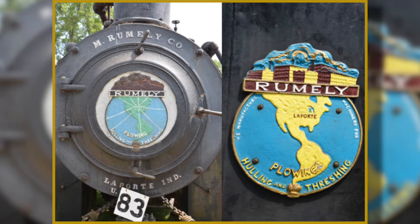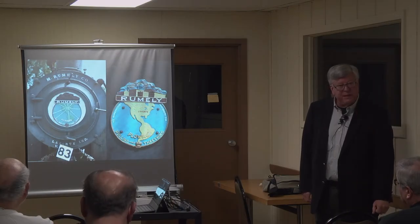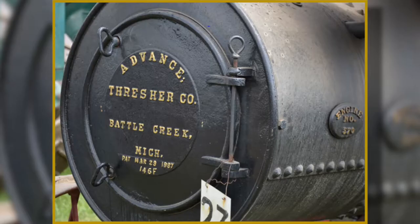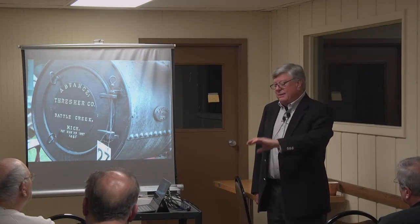Rumley Company down in LaPorte, Indiana, made large plowing tractors. That was their specialty. But they didn't have threshers. And they really were kind of looking to get into that business. And they looked around and, ooh, there's Advance Thresher up there in Battle Creek. But Advance is having a little financial problem.